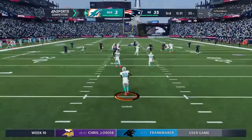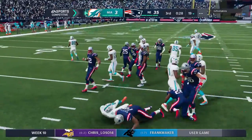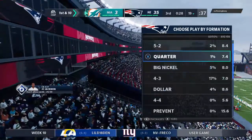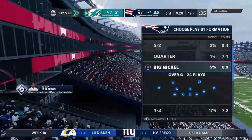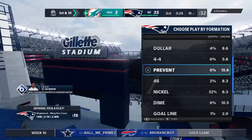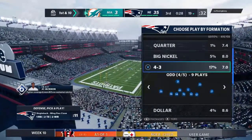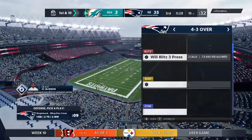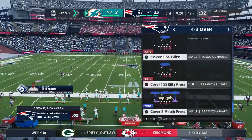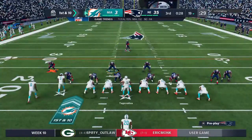Taken about 7 yards deep. And only able to get this to the 19, so probably should have opted for the touchback. At their own 19-yard line. The Dolphins at the line ready for their next drive.